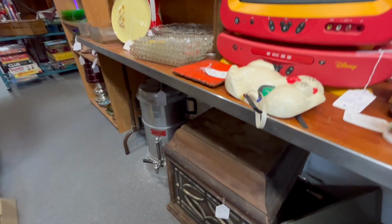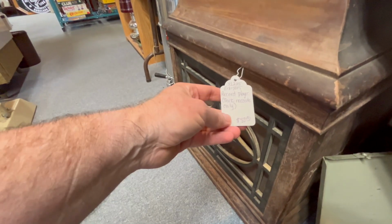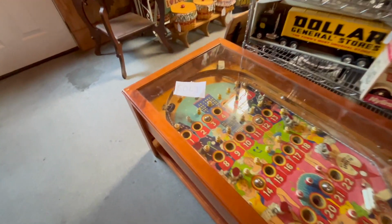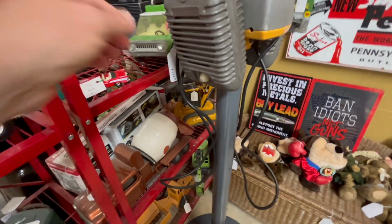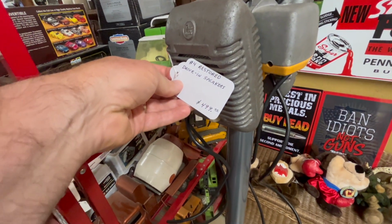Going from retro to super retro, here's a 78 RPM hand crank turntable. Moving on, I saw this old pinball table, but unfortunately it was sold. Looks to be in good condition, however. Okay, here we got some drive-in speakers. A little too pricey for me.